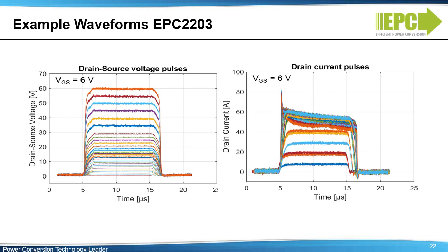So with 6 volts on the gate and unlimited current available, the drain source voltage actually goes up to about 60 volts, and the drain current is about 60 amperes. So think about that for a moment. You're running, in this case, several tens of amperes through a device at 60 volts. That's kilowatts of power through this 0.8 square millimeter device for 15 microseconds. Here we tried to see how much we can take and how long it takes for them to fail.